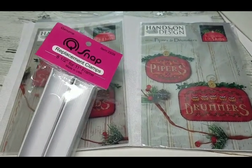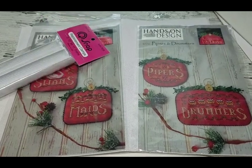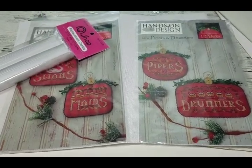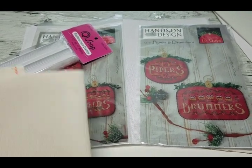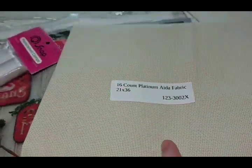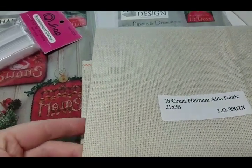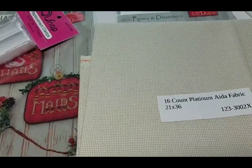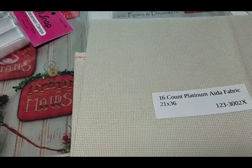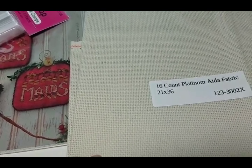Then I grabbed the Q-Snap frames. They're always useful since I make my own stand-up Q-Snap holders. And I got this big 16 count Aida fabric. I know some people prefer to stitch on this versus 18 count because the X's are not as packed, so it still gives good coverage.